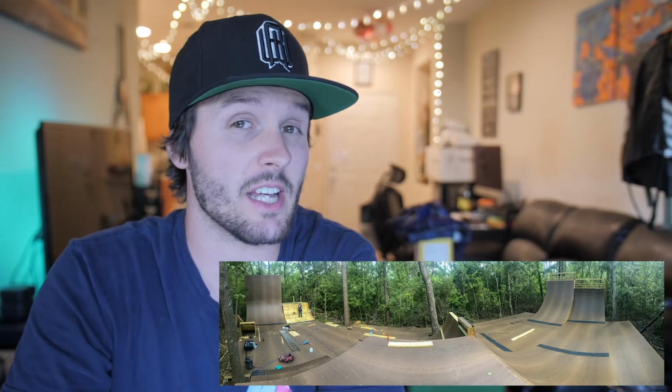Again, another skate park that's very aesthetically pleasing, especially in this photo because everything seems to be brand new. They're obviously still working on it. As you can see, there's people working on the park in here. Looks like a very difficult park to ride because of the fact that the ramps are so big. Again, it would be very difficult for a scooter rider to get around here.